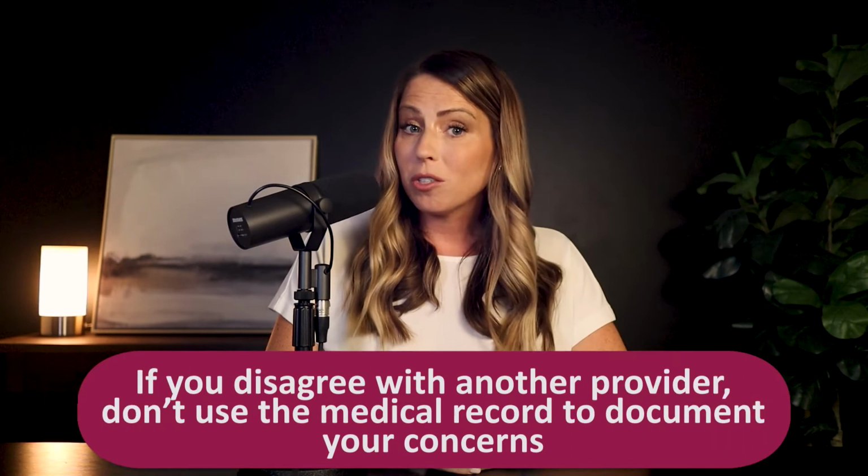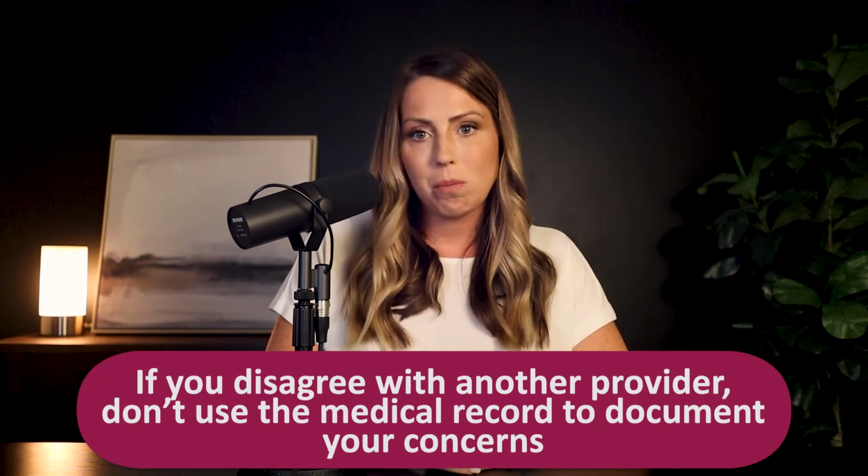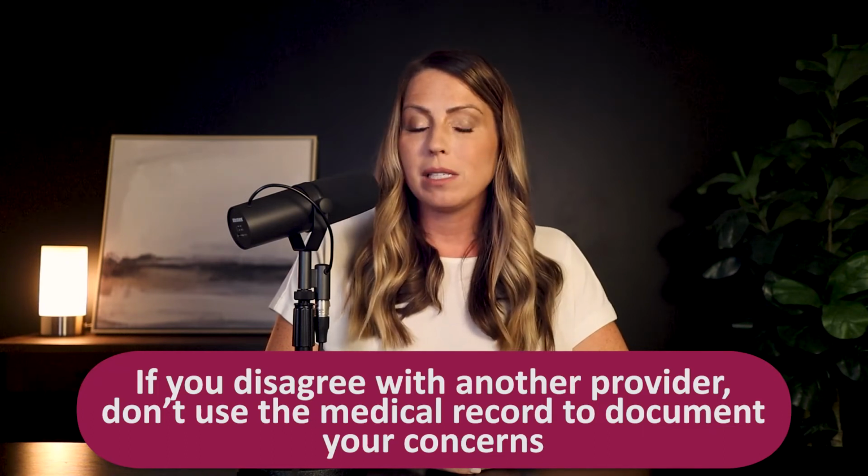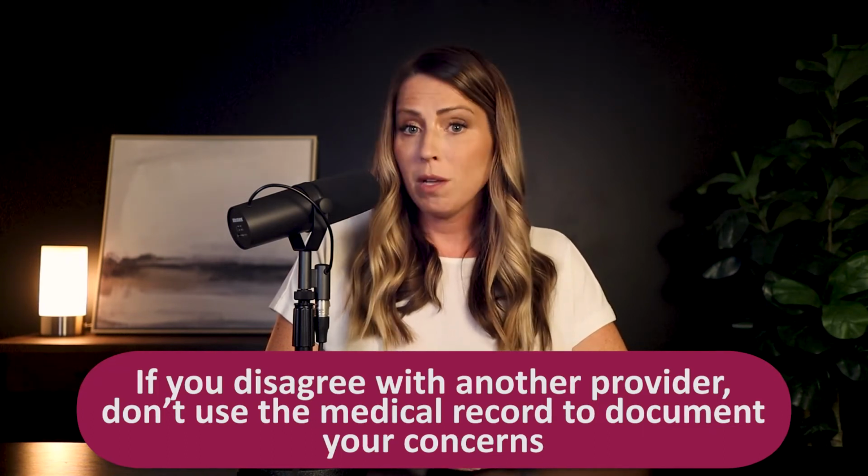Why did you choose option A versus option B? Record factual statements of the events in the patient's medical record along with notes related to their follow-up care. Make sure that the chart includes a complete description of your interaction with the patient. If you disagree with another provider, don't use the medical record to document your concerns. Rather, thoroughly document the basis for your treatment. For example, if you disagree with the way that Dr. X handled a situation, don't put it in the patient's file. You can handle that with your administration separately.